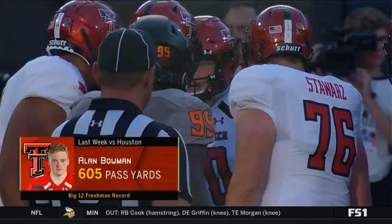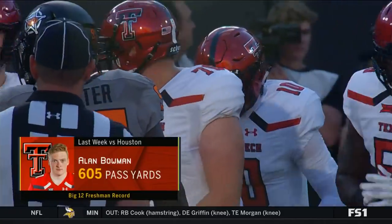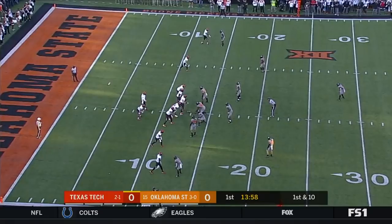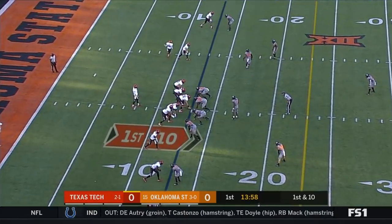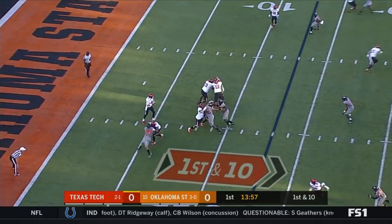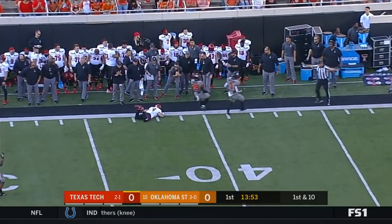Here's the true freshman, Alan Bowman. Boy, he threw for 605 yards against Houston last week. 5 touchdowns as well. That eclipsed Pat Mahomes' Big 12 freshman record of 598 in a single game. Zong Henry in the backfield. Now he flanks out. They go 5 wide. And that was just over the hand of Zach Austin.